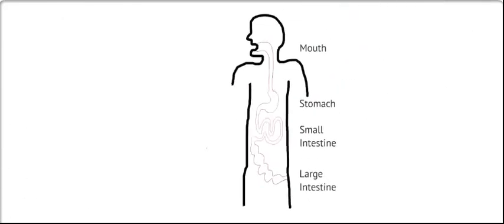Let's look at the four steps of food processing and where these steps occur. Ingestion is simply another word for eating. This is bringing in food into our digestive system. This occurs at the mouth or oral cavity.